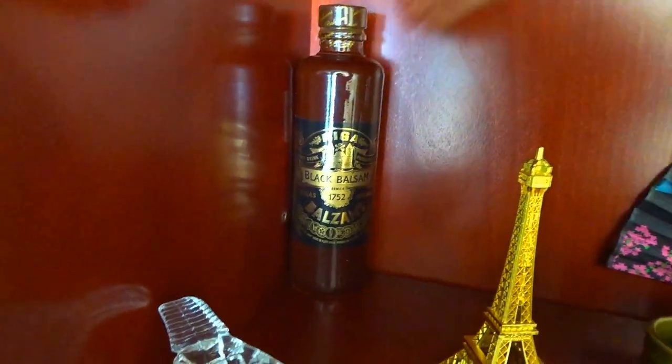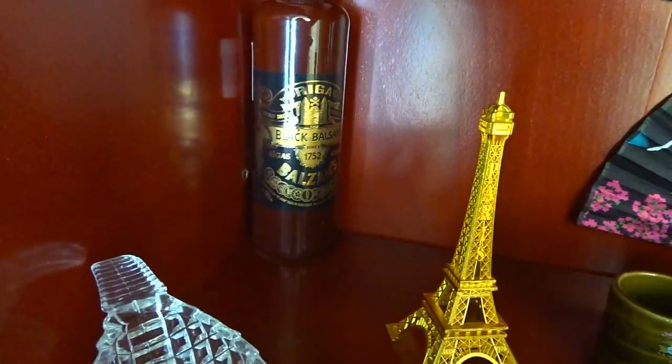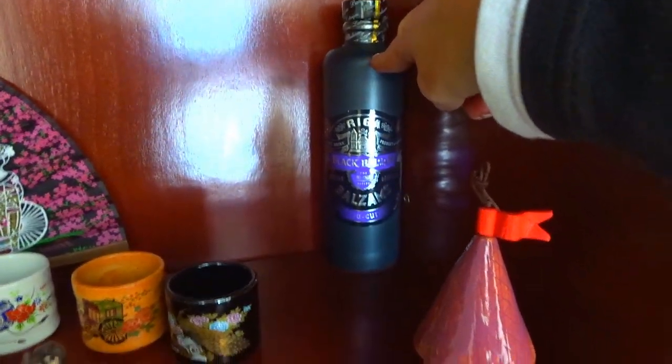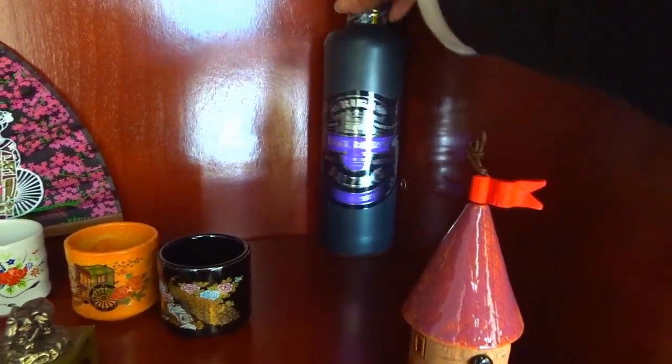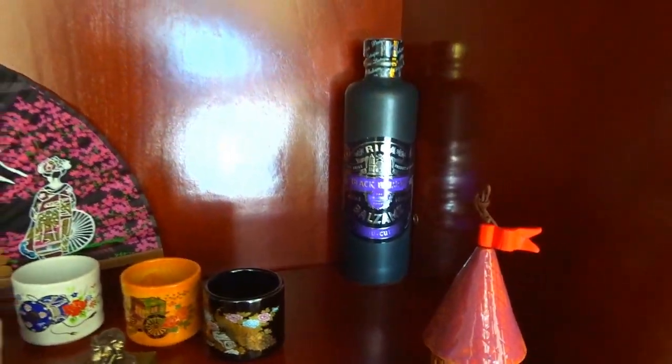This is from Riga. It's the balsam, they call it. And it's a very popular gift. We actually didn't even open it. So look, we have a light one, and I think it's a black balm. Yeah, black balsam. Oh, the other one is also black. Anyway, so yeah, we didn't have it.